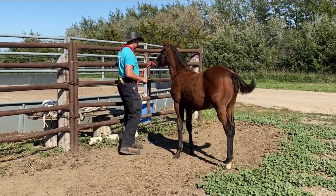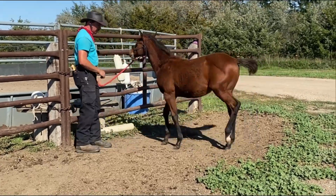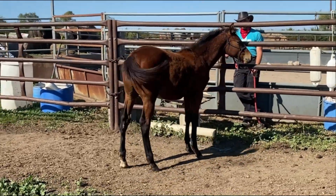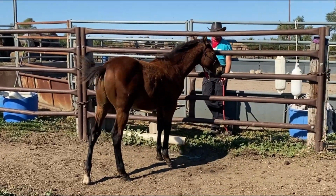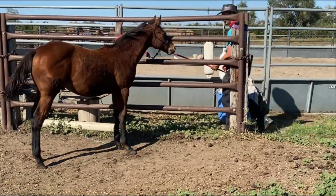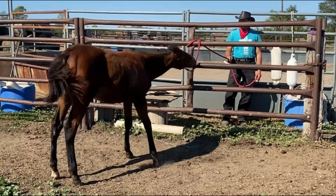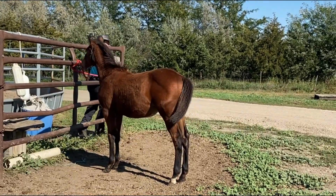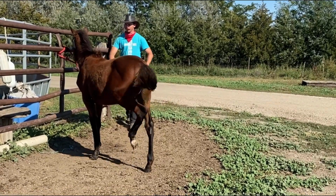We're going to fast forward through the 5 minutes of this standing here, simulating tying. Seth sneaks underneath his neck again, and he's getting away with it on this left side to the right side. But that's going to come back to haunt him here shortly, because if you remember correctly, the right side was the side that this colt struggled with just a little bit.